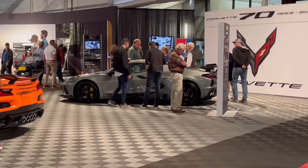This, over here. Look at that. Is that the new Z06? Oh no. What you think? What you think? It's banging, huh?